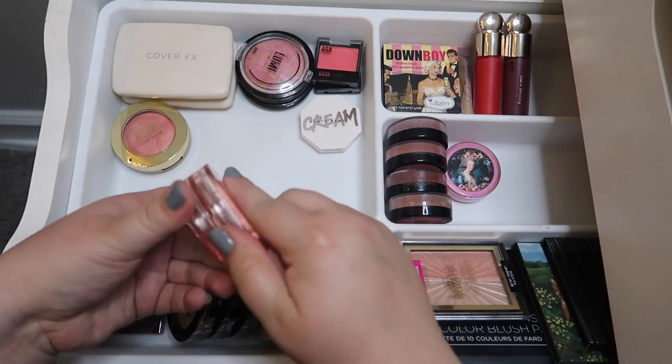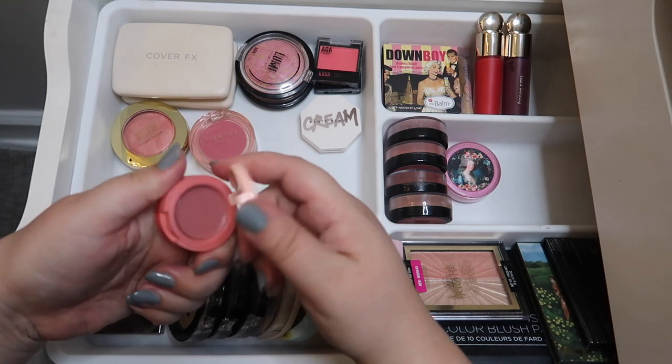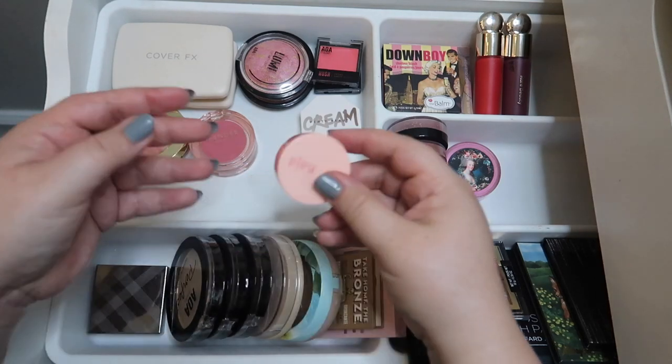All right. And our last two blushes, we have a Wander Beauty cream blush duo. And these are gorgeous. I love these. So keeping that. And then this Kaja Bento box with these shades. They're beautiful. I love this so much. And honestly, this is like the perfect size for a cream blush. You really don't need that much cream blush.